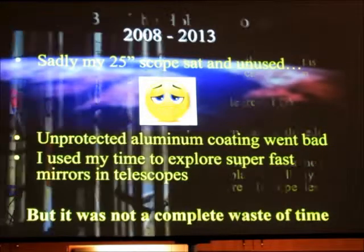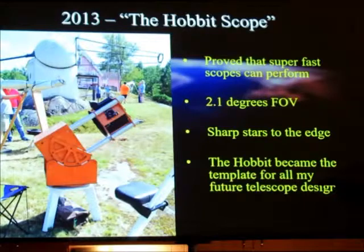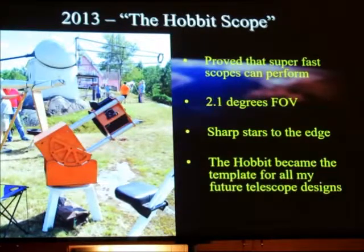Although it was 5 years, it was not a complete waste, because I created that thing there. I call it the Hobbit scope, and I took this to Stellafane 2016, I think it was. What it did is I was able to prove that superfast optics do perform really well. For a 12.5-inch telescope, getting over 2 degrees field of view is pretty amazing. Sharp images. And this scope became the template for all of my future designs.